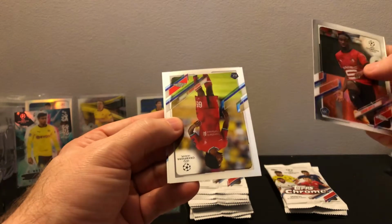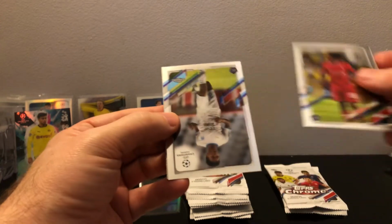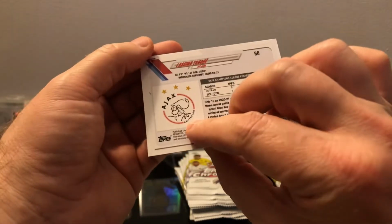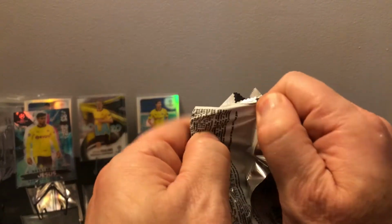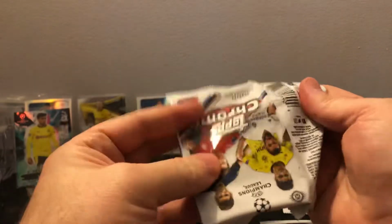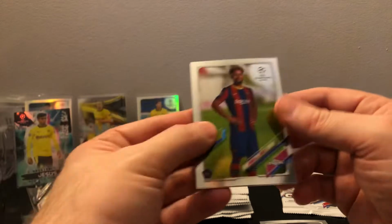Looks like we got a speckle in this. Haven't seen a Camavinga in a while. I don't think we've hit any rookie cards of him. Here is... Okay. So that's Traore, which I think we've hit several of as well in parallels. Need to spread out the love a little bit. But I think with the 100 base card set, there's Fuente again.